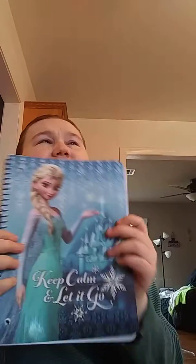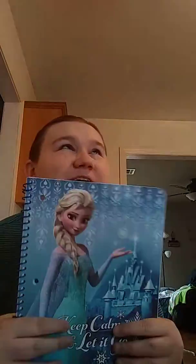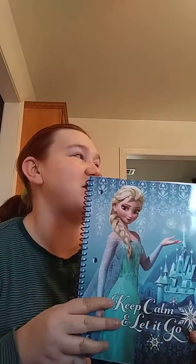I got this notebook, and it says keep calm and let it go, which is kind of an inside joke. But yeah, just let it go, let it go. I thought it was pretty funny and I will find a use for this easily, easily peasily.